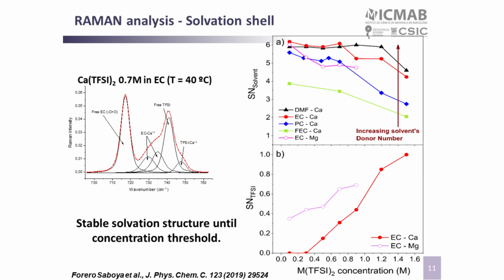We can try to be a bit more quantitative with this Raman spectroscopy. And here we can also explore different solvents.